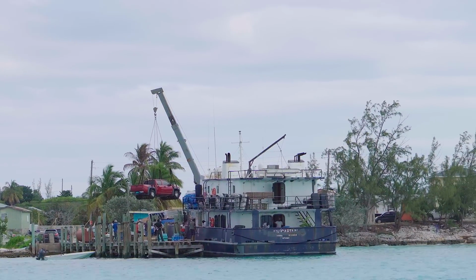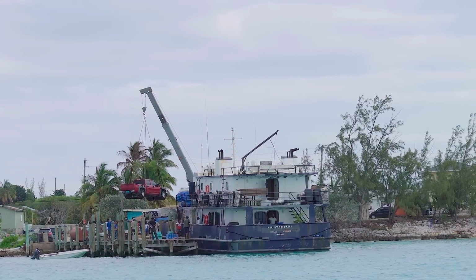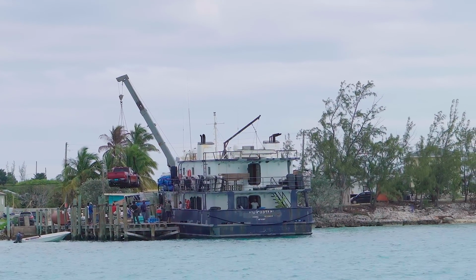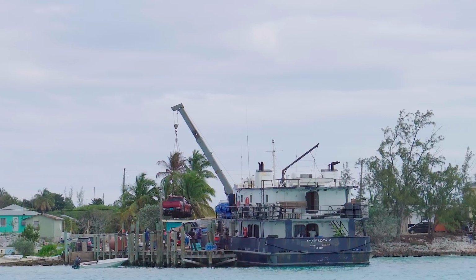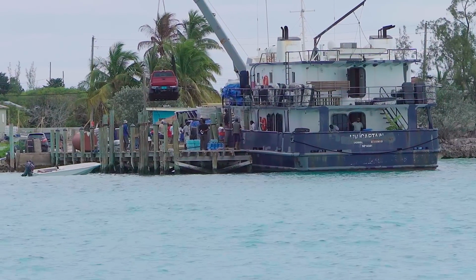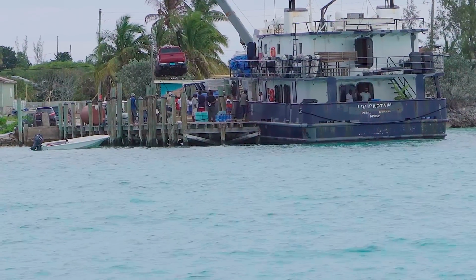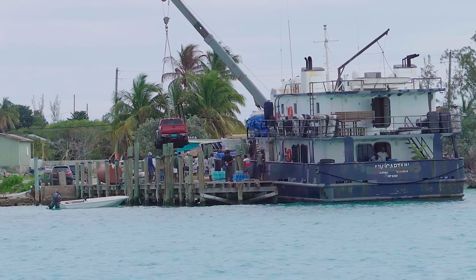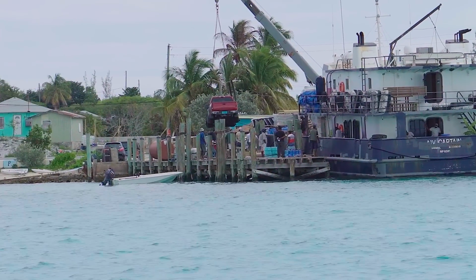Someone got them a new pickup truck. Look at that. Nice. And they gotta land it on that dock. We were just on that dock. It is not that wide. No wonder everybody came out. All the kids came out. They knew somebody's pickup truck was coming in. Yeah. Look at that. That's cool.